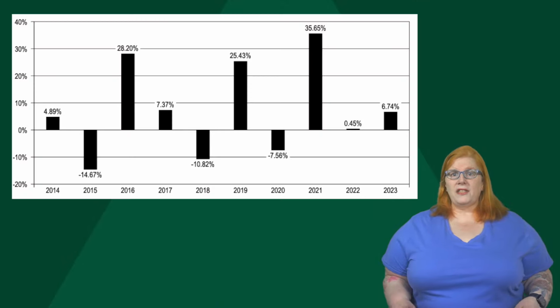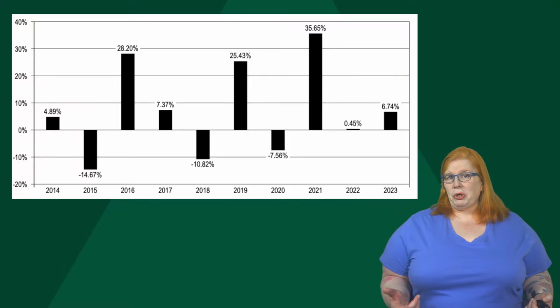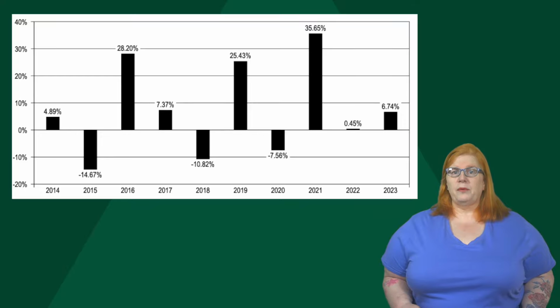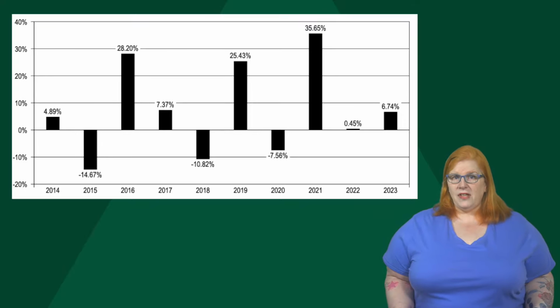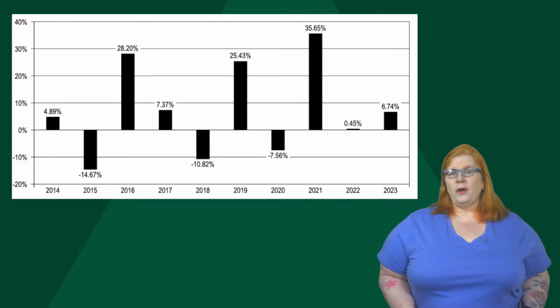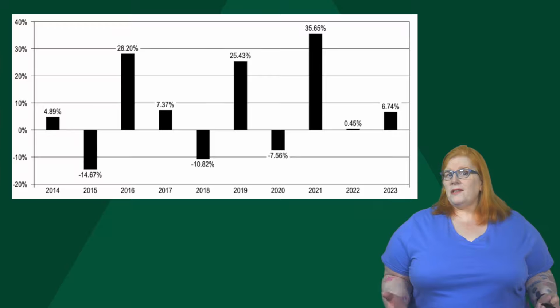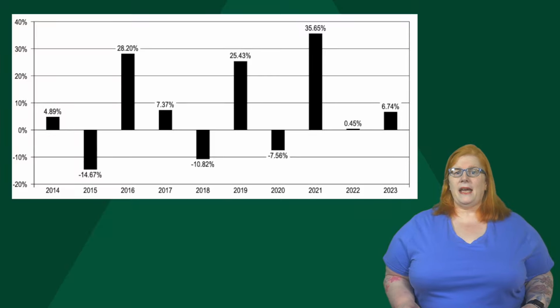I did dig into their annual report for 2023, and there was, of course, a lot of interesting information. One thing that caught my eye was a breakdown of returns over the last 10 years. Their best year was 2021 with a return of 35.65%. And on the flip side, their worst year was 2015 with a return of negative 14.67%. Overall, they had positive returns 7 out of the last 10 years.